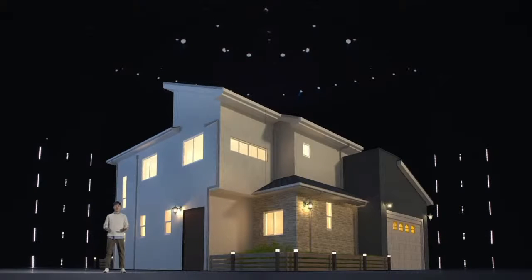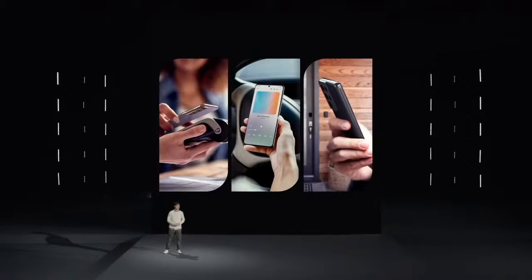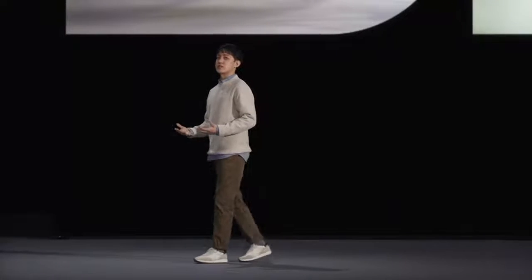Android Auto and the SmartThings ecosystem free you from the ordinary, giving you more downtime and more extraordinary experiences. You can enjoy your Galaxy everywhere, in your phone, your home, and your car. We're thrilled to think about where this technology will take us next. We continue to lead the way with services that make your daily activities seamless.